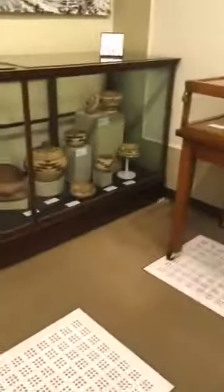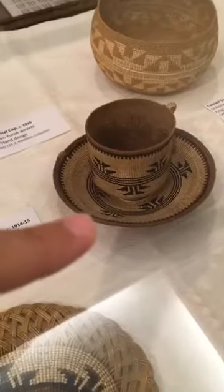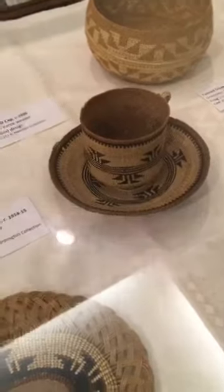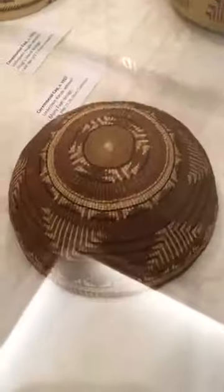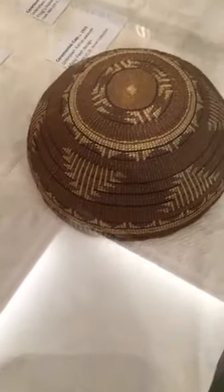All right, so these are cases that explore more specific designs, like the frog's hand design. This is one of my favorite designs. Look at that teacup, that's pretty cool. But I really like this design. This hat, or this cap, is also pretty incredible. Just imagine all the skill it takes to do those little teeny tiny weaves.